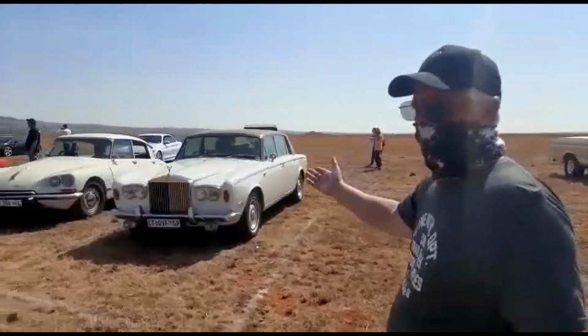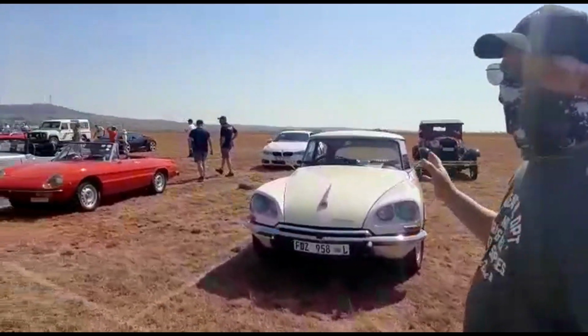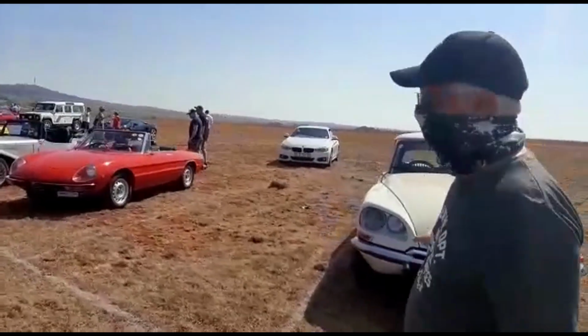Rolls Royce, parked next to the French Citroen, really lovely car. Very, very nice car to drive. Very comfortable car. Remember, my aunt used to have one of those.